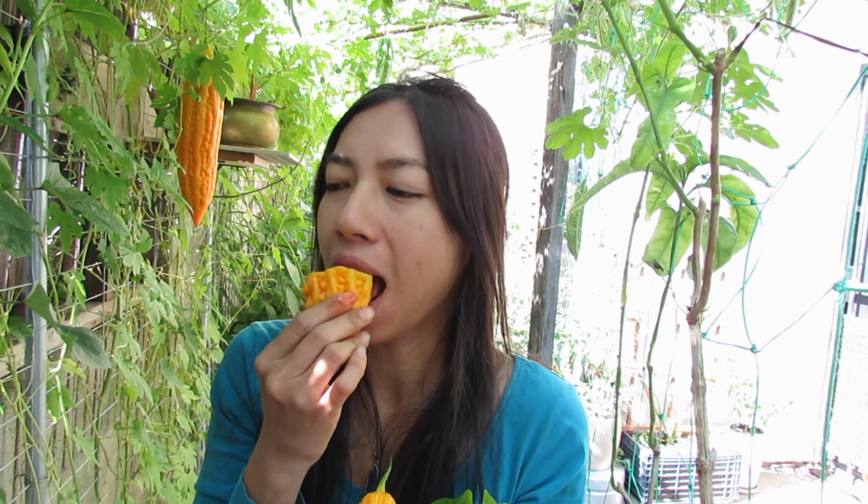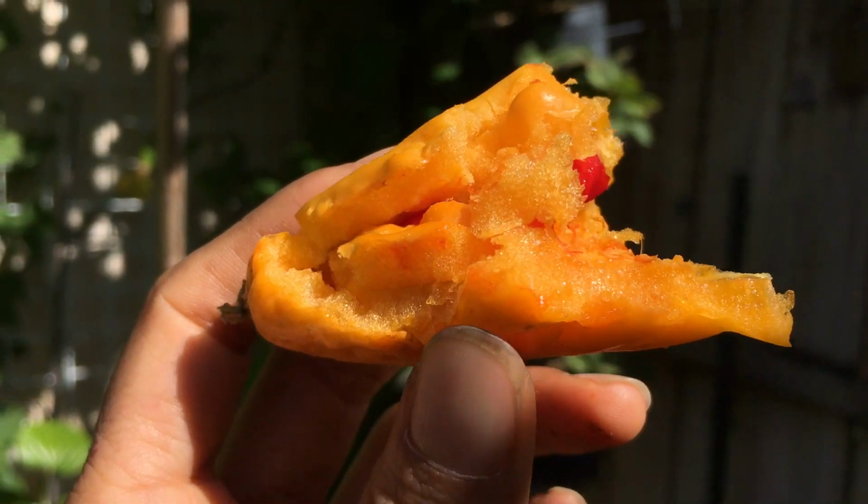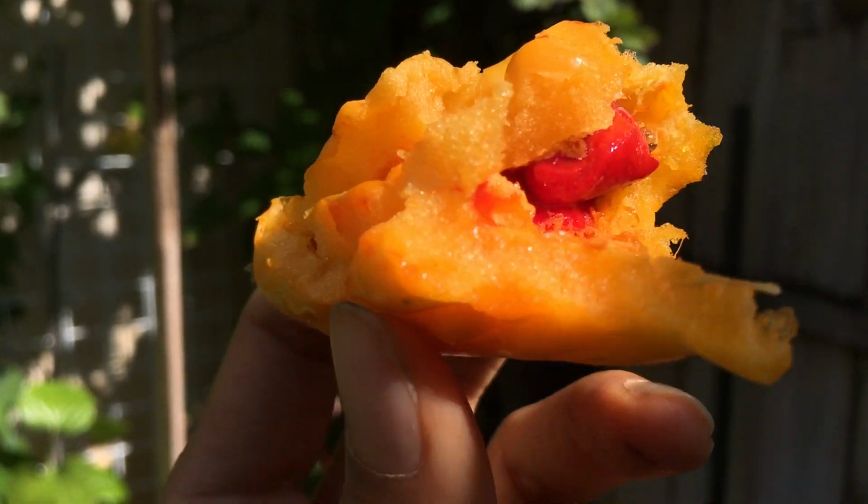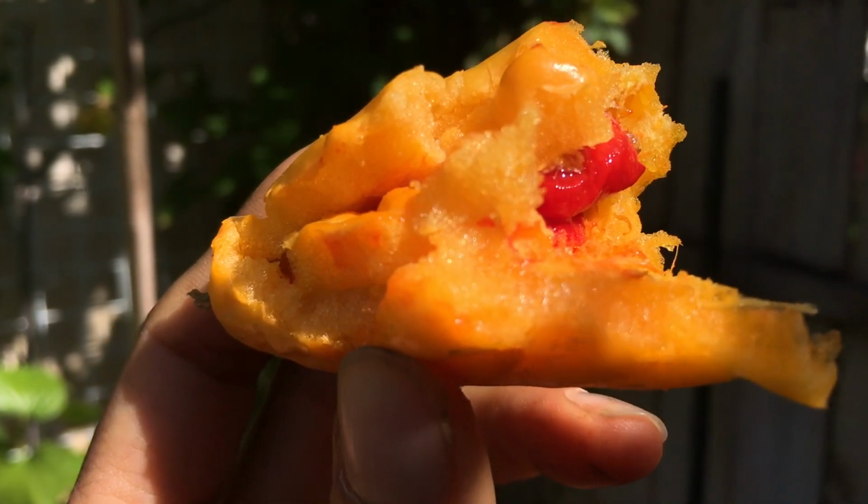This gourd here, I also love to pickle these. Definitely softer and more like airy, fluffy texture when it's yellow. And there's barely any bitterness in this yellow one.